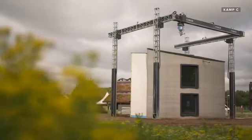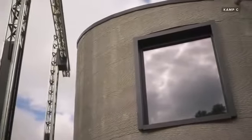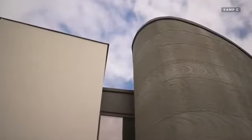For now, this two-story house remains on display in Belgium alongside the BOD 2 printer that birthed it for visitors to stop by and marvel at. But Campsie also told us that they're planning to turn it into an office space for people to rent out, or perhaps a place for people to live.